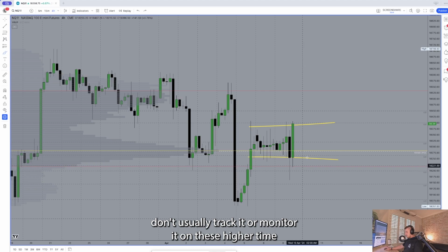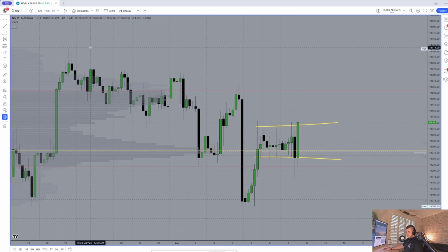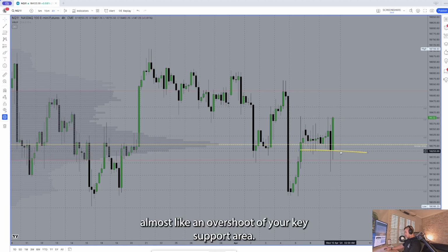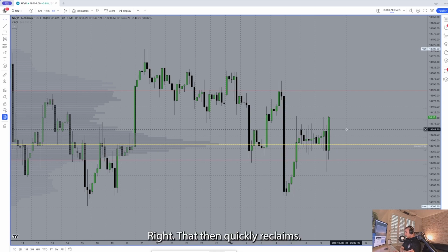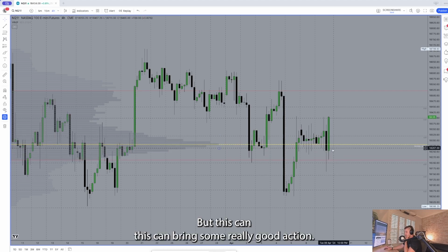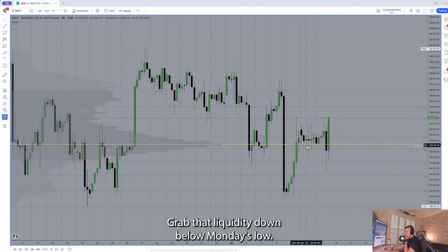I don't usually track or monitor it on these higher time frame charts, but this can be really explosive, as we saw today. As always, the Wyckoff spring is almost like an overshoot of your key support area, right, that then quickly reclaims. That's one of my favorite intraday trades. I'm not really going to be trading it intraday on the 4 hour, other than that higher time frame analysis like we just talked about on ES. But this can bring some really good action. So blip below, right? Grab that liquidity down below Monday's low.